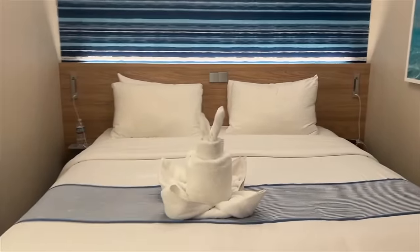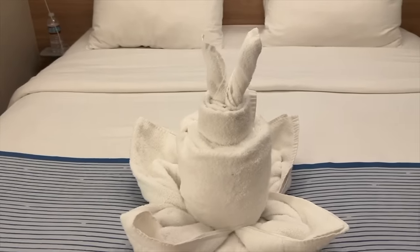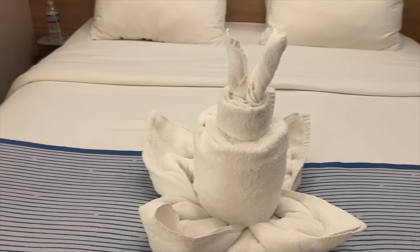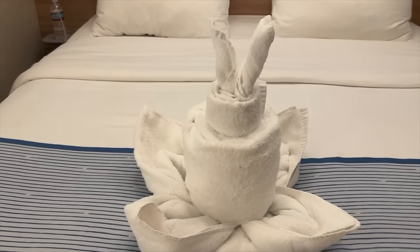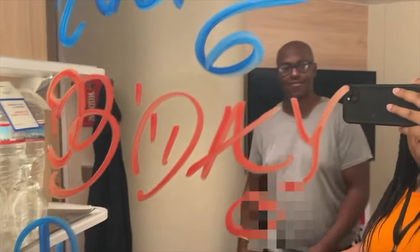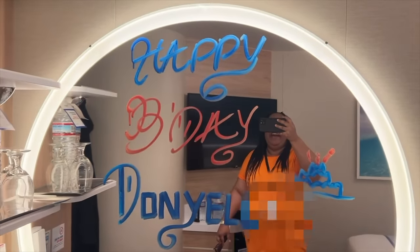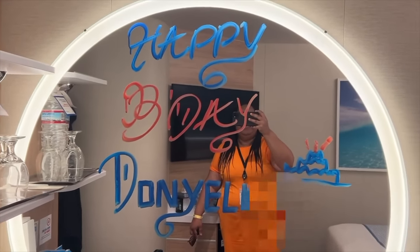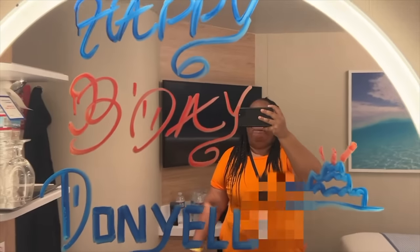Stuart made me a birthday cake. Happy birthday to me. I think it's a cake. Happy birthday. Happy birthday to you, Donatelli. Oh my God, I didn't even see this. I didn't see the birthday cake. Aw. That's so cute. Happy birthday, babe. Happy birthday!